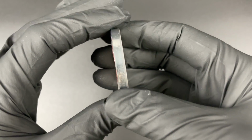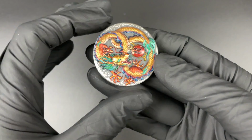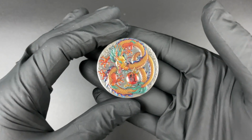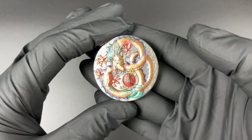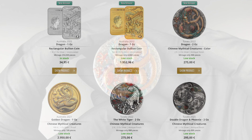And to be fair, I really don't need to be wearing gloves for this product because it is an antiqued coin. Gotta love those antiqued products. Gotta love the weight of this as well. Fantastic. So that is the latest edition in the Chinese Mythical Creatures series.